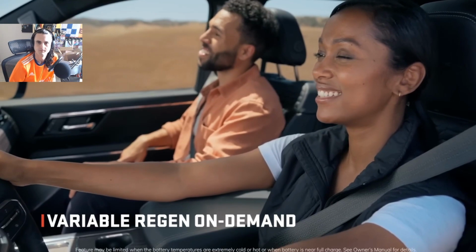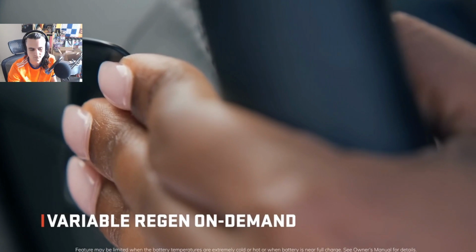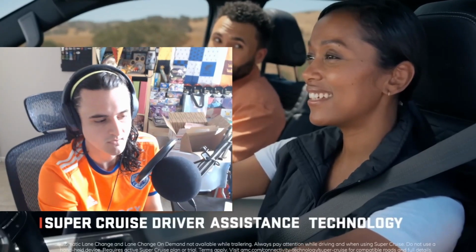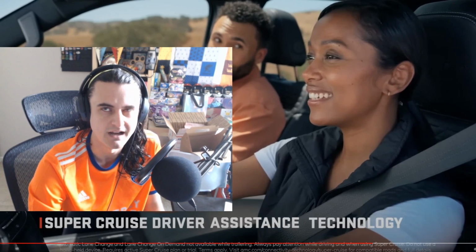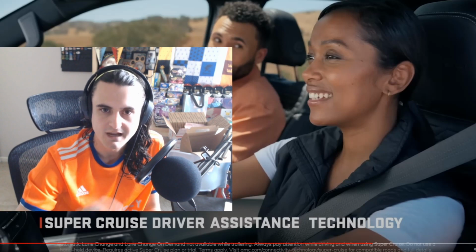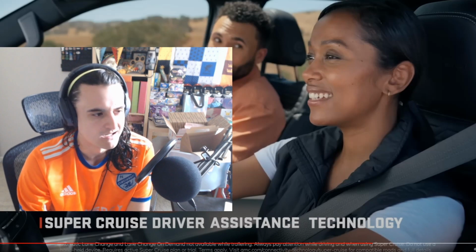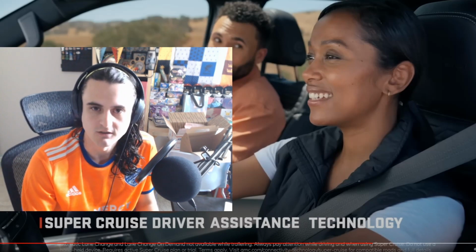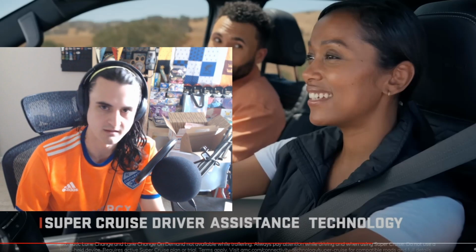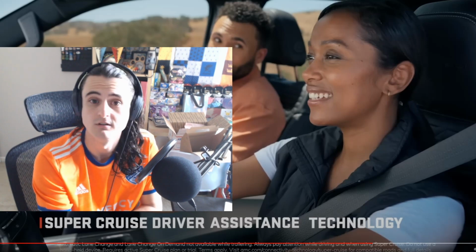Variable regen on demand. This paddle puts the driver in control of how much stopping power and how much regenerative power they get. The more you pull the paddle, the more deceleration and the more regen on demand. To me, that sounds like what the Ioniq is offering, where you've got the paddles to tune in how much regen you're comfortable with. I wish they had that on the Lightning, because when I test drove it, I was not used to it, and it was very aggressive, and I wished I could tune it, but it was binary. Either it's on or it's off. So nice to see that they're catering to people that haven't owned an EV yet.